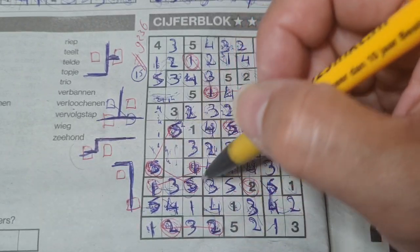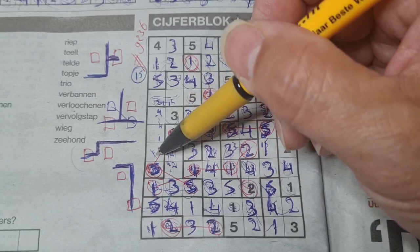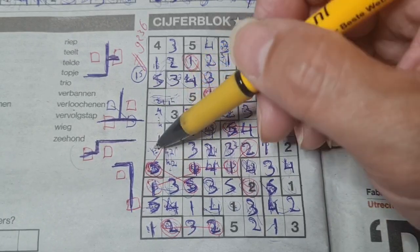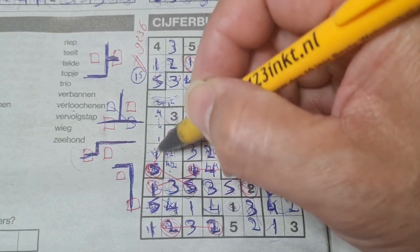2 numbers left in this T-shaped area. Numbers 4 and a 2. That means that this box cannot be 2 or a 4. We have a double 2 there, double 4 there. Can be a 5. Can be a 3. So 1 digit left. Should be a 1 here.